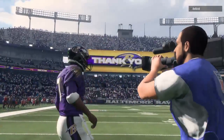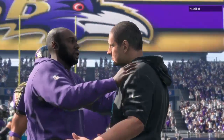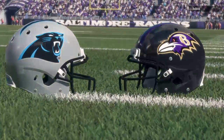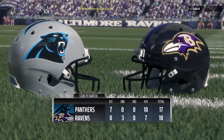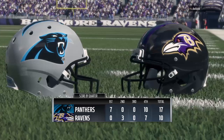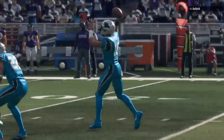And you know you primed the pump all week in your own home facility. No one thinks we can do this. Only people who believe are right here in this room. And then you go on the road, band together, and get it done. So for Carolina, they keep pace for a playoff spot as they move to 7-3. And they will head home.